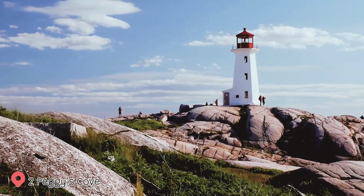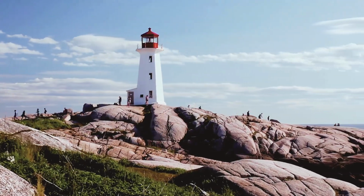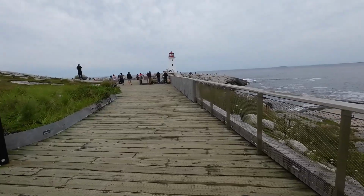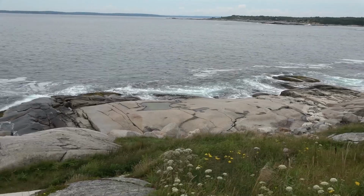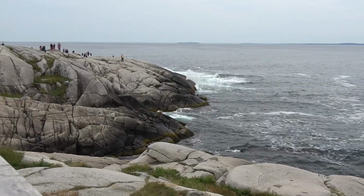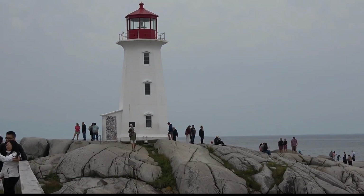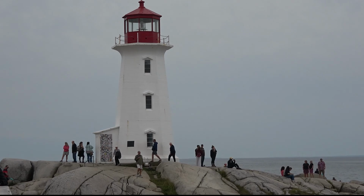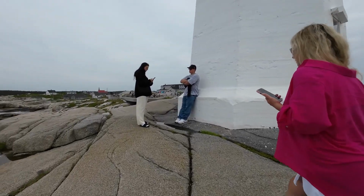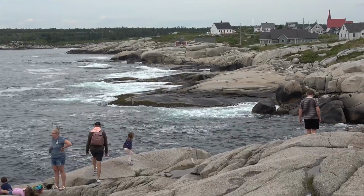Number 2. Day trip to Peggy's Cove. Coastal beauty. Just outside Halifax, Peggy's Cove sits just 43 kilometers southwest of Halifax, nestled on the rugged Atlantic coastline. It's a picture-perfect fishing village, where brightly colored homes cling to smooth granite rocks and waves crash along the narrow inlet below. The beauty is undeniable, but so is the danger.